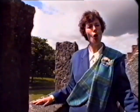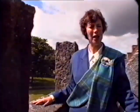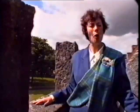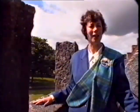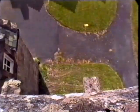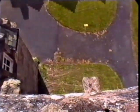However, there were drawbacks for the defenders too. There was little room to manipulate a longbow in these battlements. Crossbows, which were more compact and a favourite weapon of the Normans, would have been brought to bear on the enemy. The attackers could also, of course, be showered with spears, stones, and other missiles.